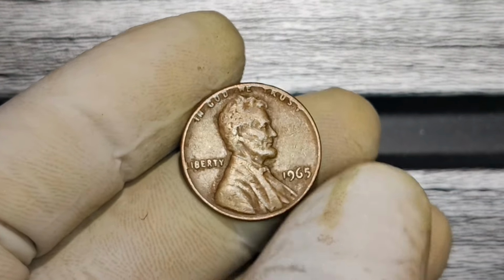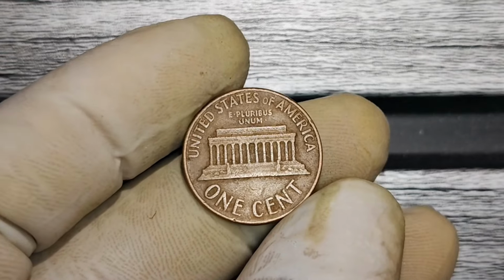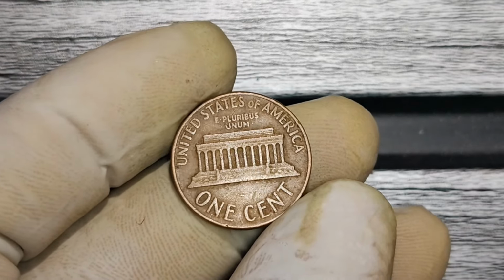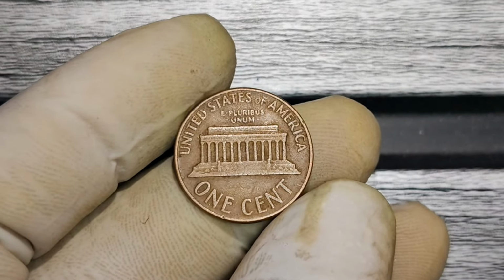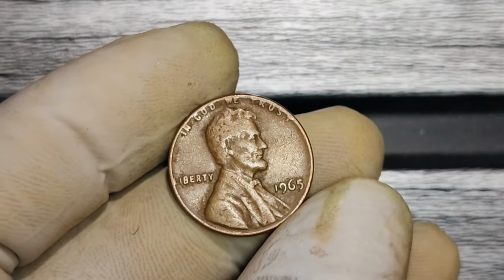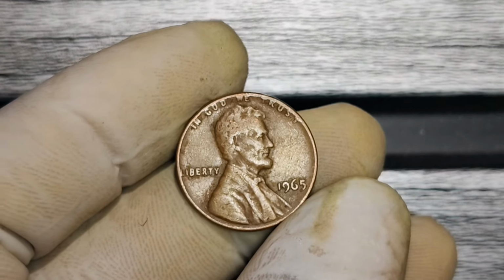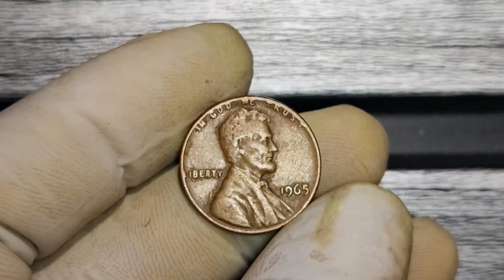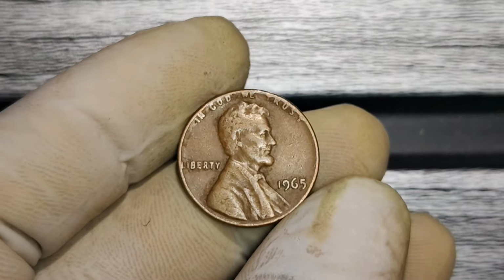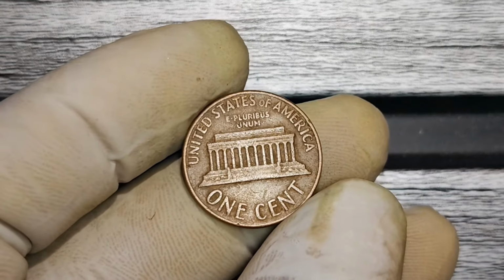What's so special about the 1965 Lincoln penny? It looks like any other penny, right? Wrong. This coin is a collector's dream, and here's why. In 1965, the US Mint was going through a bit of a crisis. Silver prices were skyrocketing, so the government decided to phase out silver from dimes and quarters. During this transition, the mint also stopped using mint marks on coins to prevent hoarding. That's why if you look at a 1965 penny, you won't see a D for Denver or S for San Francisco. It's completely markless.